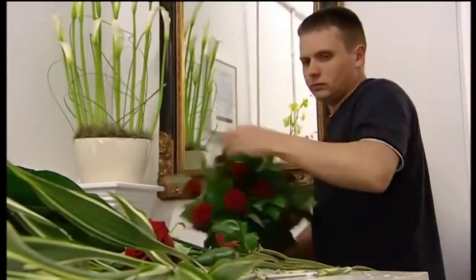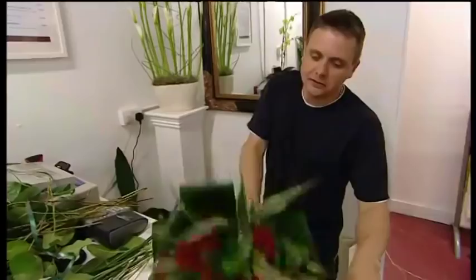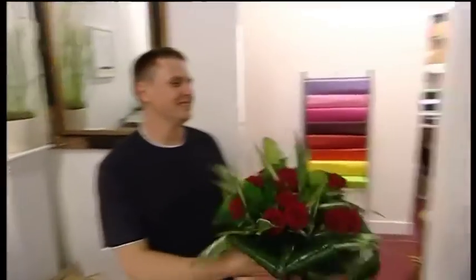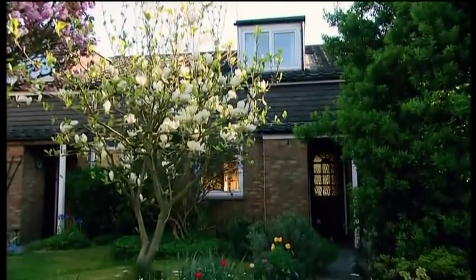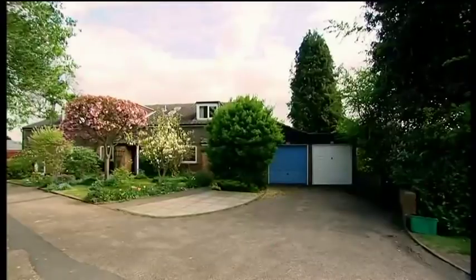Leanne Hewitt and Andy Davenport are partners in a successful florist business. Now they think they've spotted a clever way to cash in on the booming London property market. They've bought this 30-year-old three-bed semi in the southern London suburb of Croydon for a rock-bottom price.